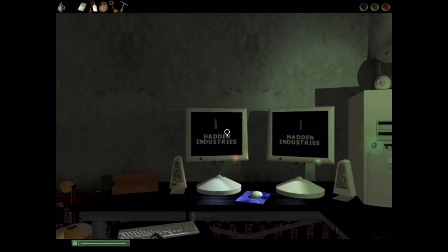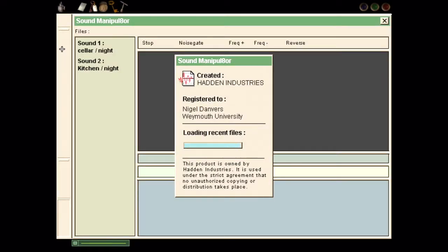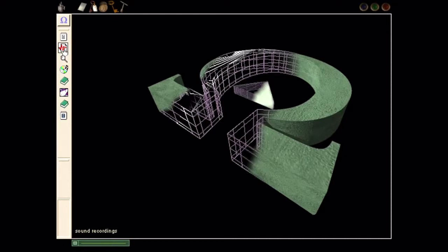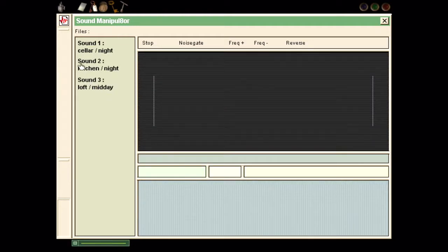Okay, let's head back over to Polly's machine. So we read through her journal last time. Now we have sound recordings. Sound manipulator created by Haddon Industries. Registered to Nigel Danvers, did it say? Yeah, Nigel Danvers. Loading recent files, blah blah blah. Okay, so sound 1, cellar night. Sound 2, kitchen night. Sound 3, loft midday.